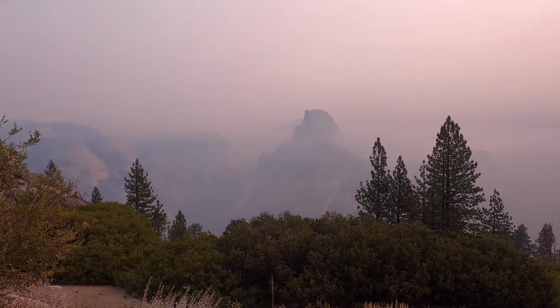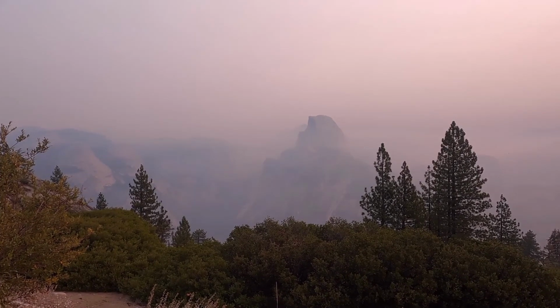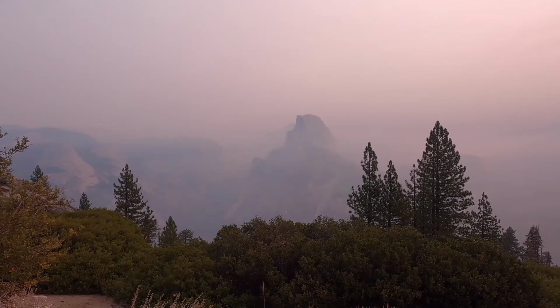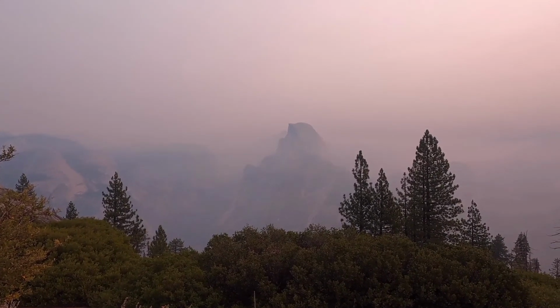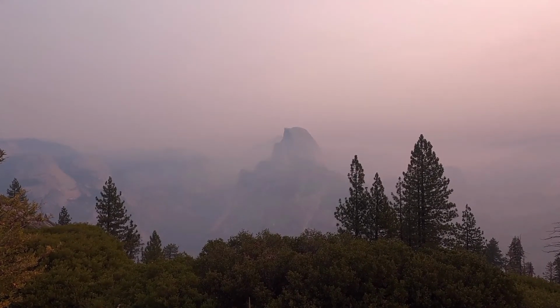Disappointed, but happy even so. We're here staring at Half Dome. Maybe one day we still can get up there.